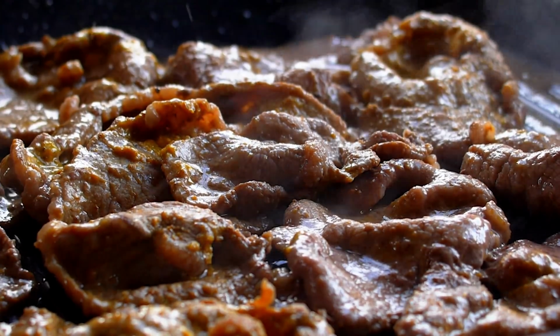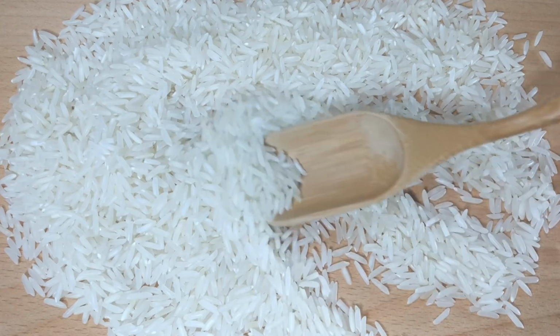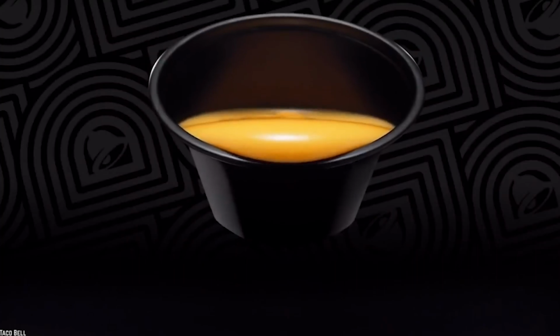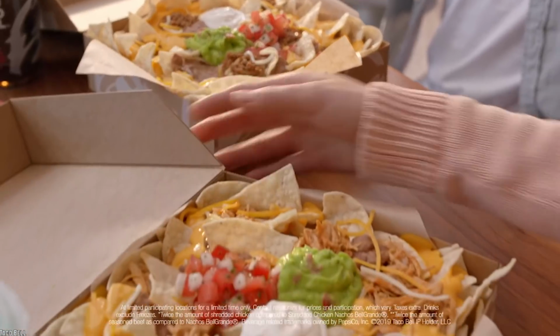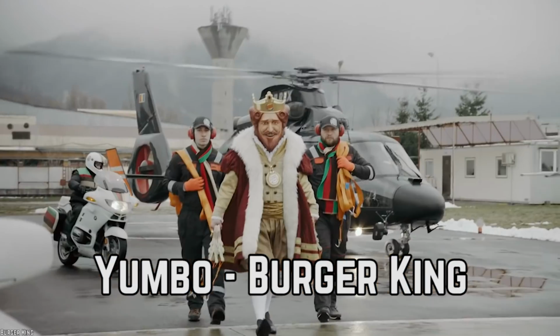Then comes the beef, which must be doubled up. Then just get rid of the lettuce, rice, and tomatoes, and swap the cheese for a 3-cheese mix and nacho cheese. It may not be quite the same, but it's close enough for us all to get messy and enjoy it. Tastes so good.